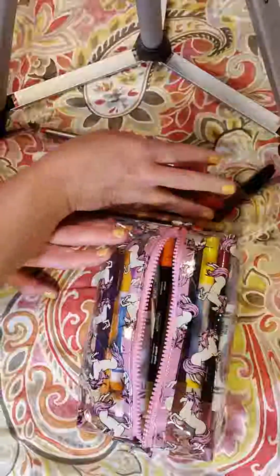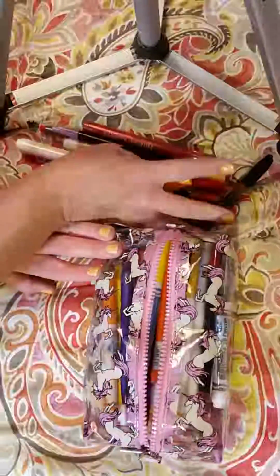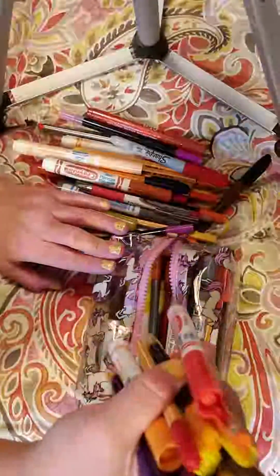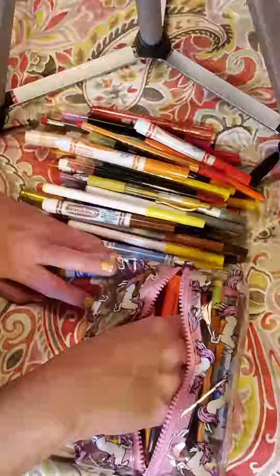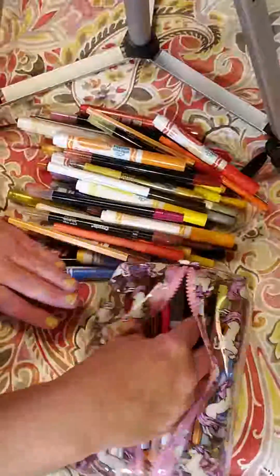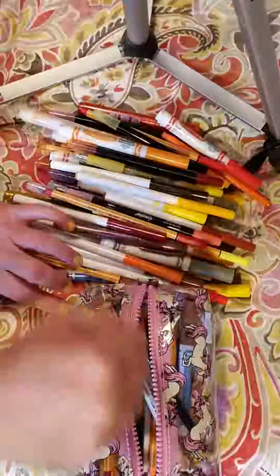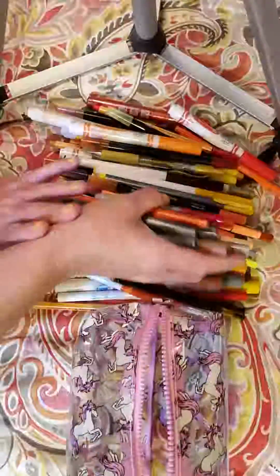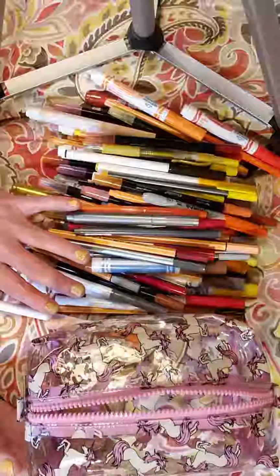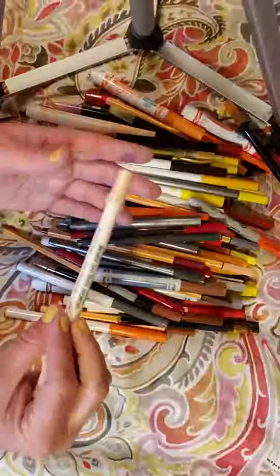Stoked about the size. And this was very inexpensive. Where did I buy that? I think actually it was Walmart. Yeah, that's where I got it. Sometimes you never know where you're going to find things. So, I mean, look at all that. So that way when I'm planning, I just break it out and ready to go. So, there's that. So I have all the different kinds of markers in here.